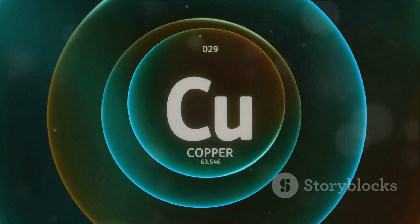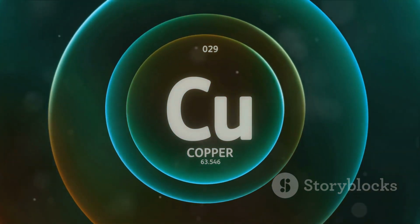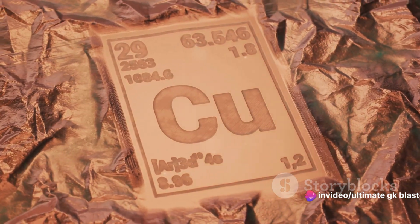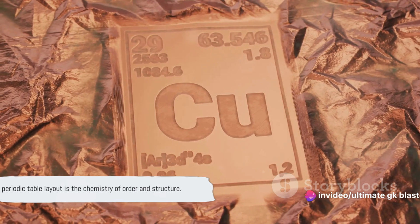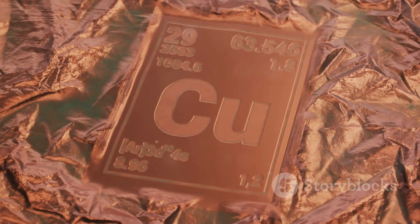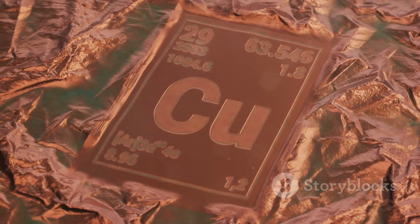It's not just a random assortment of elements, but a well-organized system where each element has its own place based on its properties. So, the next time someone asks you about the periodic table, just tell them it's all about the right chemistry, literally. And remember, like in chemistry and in life, knowing where you belong can make all the difference.